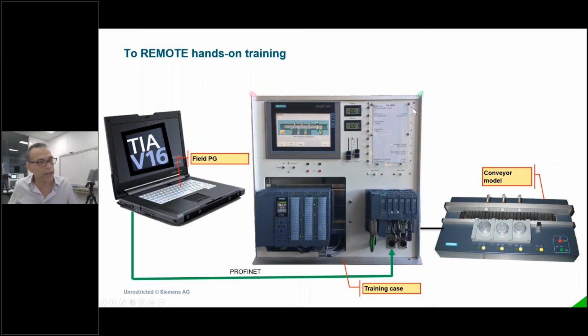So we have the training case, the field PG with TIA Portal or Step 7 Classic, because we also have Step 7 Classic remote. We only have TIA variable speed drives, TIA HMI, and PCS7 is also on remote. So you take over the field PG via the internet. Now there is a challenge here, and it is the conveyor model. I will tell you how we overcome that conveyor model in a second.